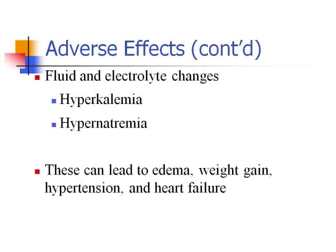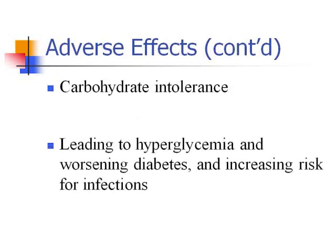There are fluid and electrolyte changes, such as hyperkalemia and hypernatremia. Please know what they mean and what the signs and symptoms are. But these two electrolyte problems can lead to edema, weight gain, hypertension, and heart failure. Glucocorticoids cause some carbohydrate intolerance, which means people get hyperglycemia and their diabetes gets worse, and because of all this sugar in their system, they're at an increased risk for infections.